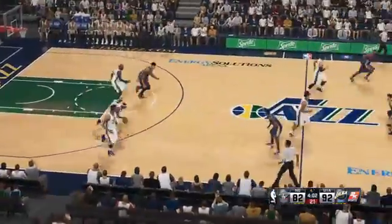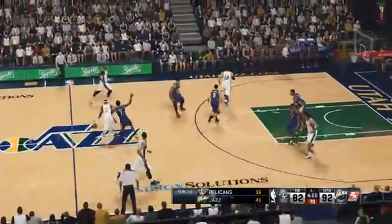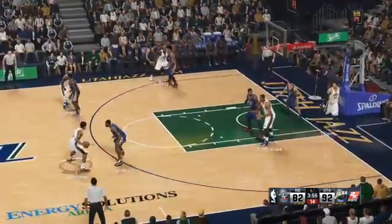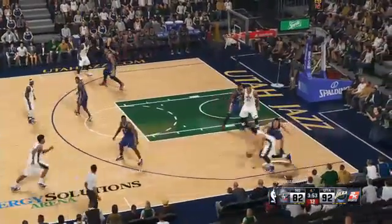Can't get the layup. You've got to give them a lot of credit for the job they've done on the backboards. Well, they've done a lot of things right, but I agree with you, Clark. Their rebounding is right there at the top of the list.